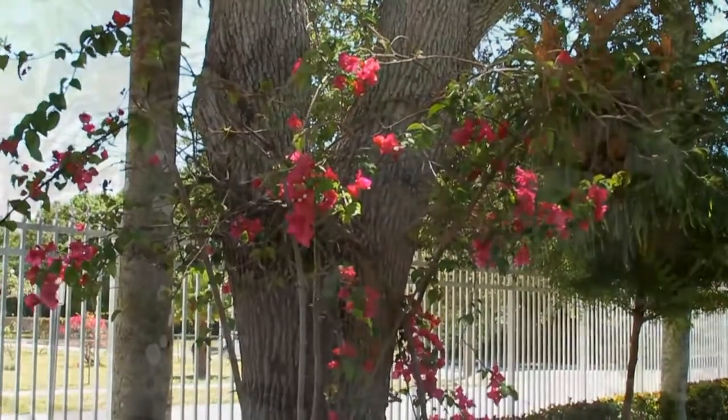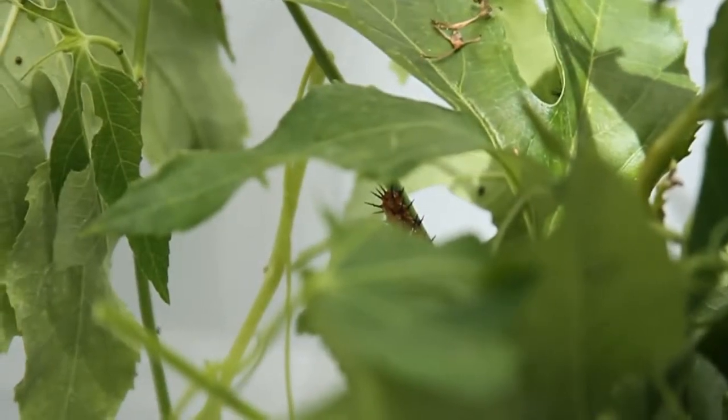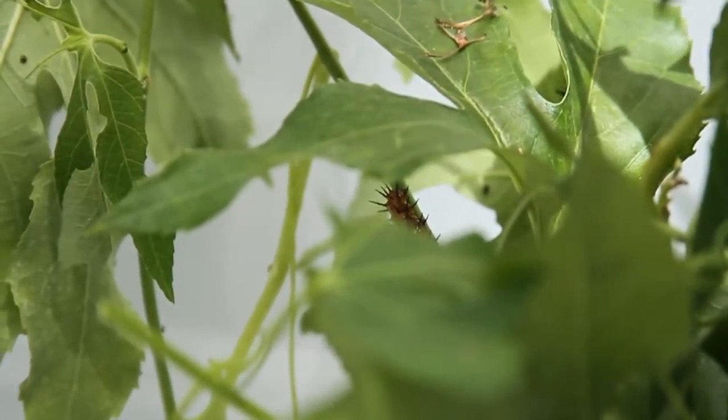So they do need a sheltering place too, a protection from predators, because there are a lot of predators out there for the butterflies and for the caterpillars. Caterpillars can be very secretive when they go away to form their pupa or their chrysalis.